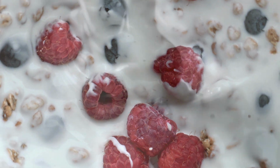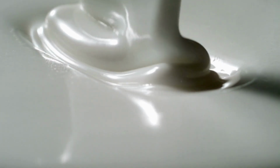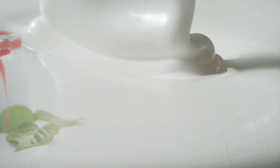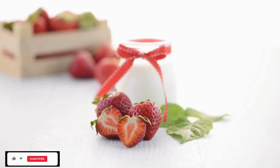Instructions: 1. Combine all ingredients in a blender. 2. Blend until smooth. 3. Serve immediately. Benefits: berries are high in antioxidants, and Greek yogurt provides protein and probiotics for overall health.